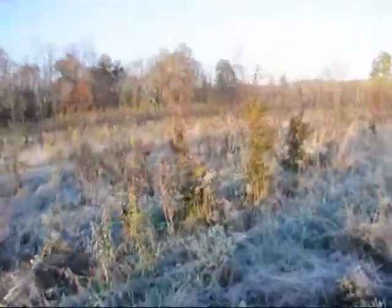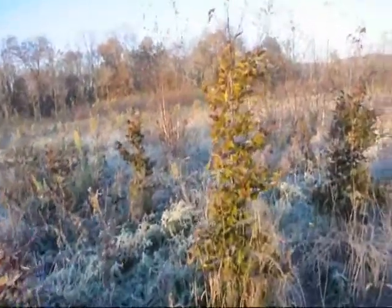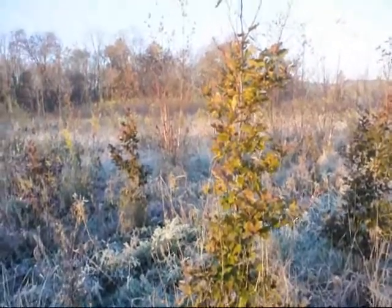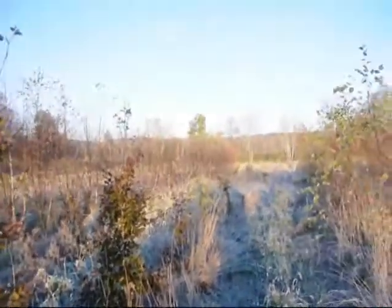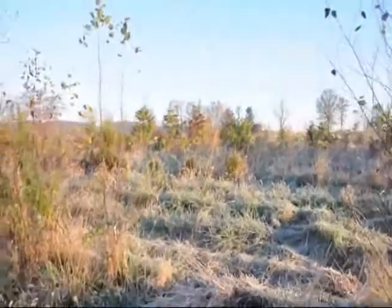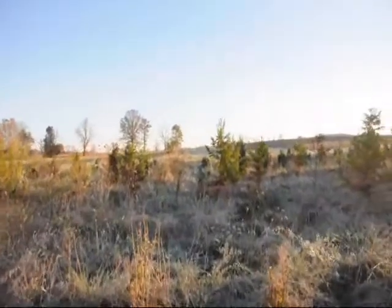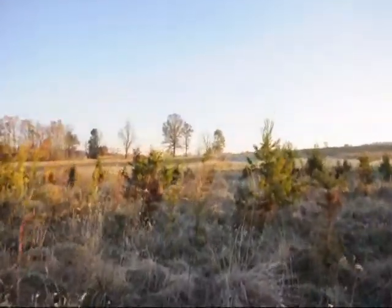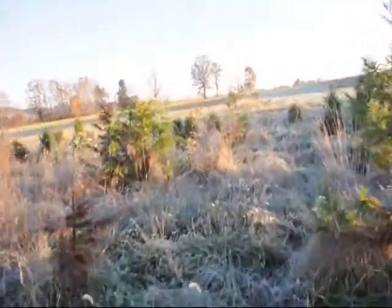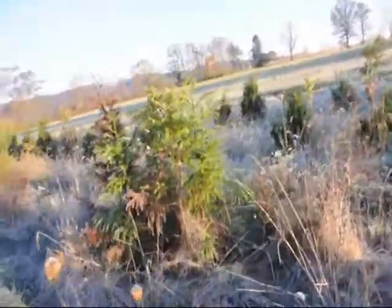Now over in this section over here, these are trees that the deer don't normally eat. This is a copper beech, but they will rub them. But they have pretty much left those alone. The other issue that comes into play is these trees up in here are opportunistic. The deer come in off the field, and this is the first set of trees that they find. So normally in the nursery, we find trees closer to where the deer enter a field to be more at risk.